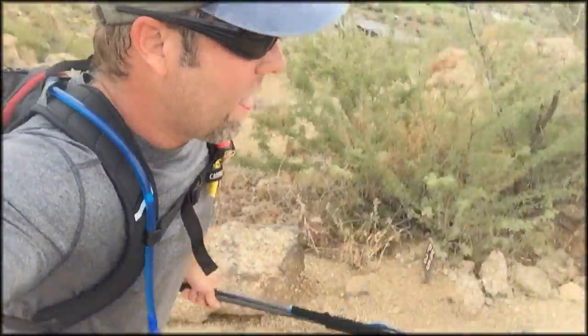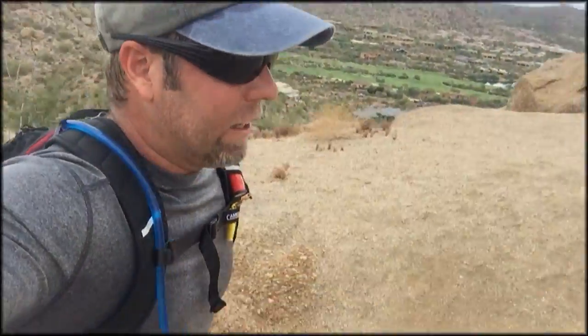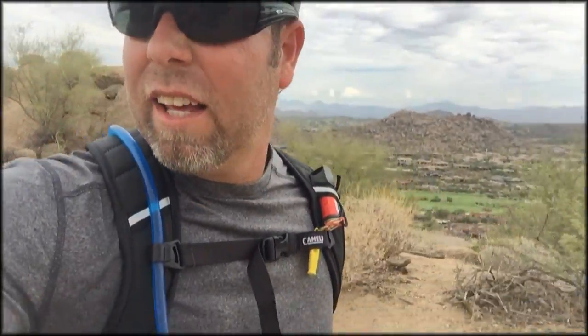Lots of stairs. Now doing it in that kind of time frame, that's running all the flats and the downhills, jogging the shallow uphills, and walking fast up the steep stuff. So we ain't gonna do that today, but we'll press ahead.